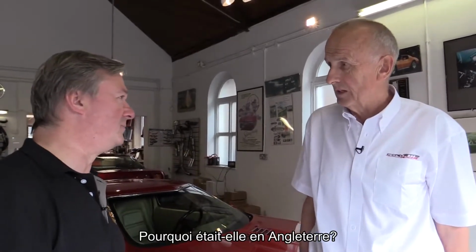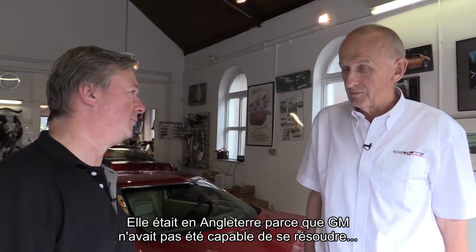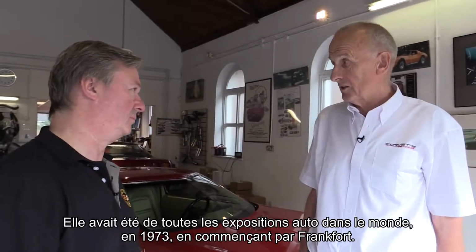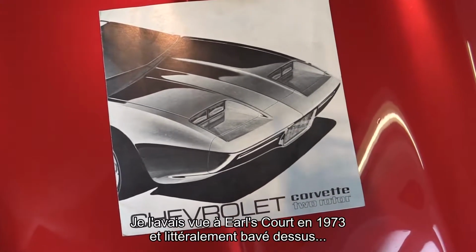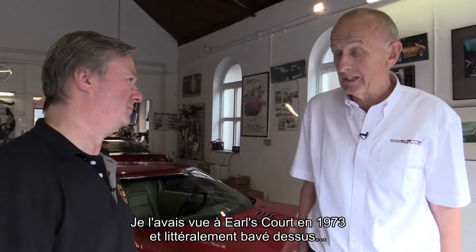Why was it in England? It was in England because General Motors hadn't been able to bring themselves to pay the import duty to bring it back into the USA after a whole series. It had been at every motor show in the world during 1973, starting with Frankfurt. I saw it at Earl's Court in 1973. I actually literally drooled over it back in '73.